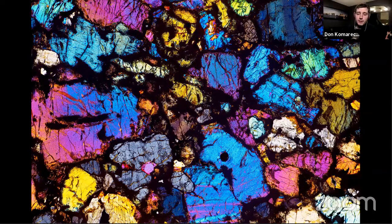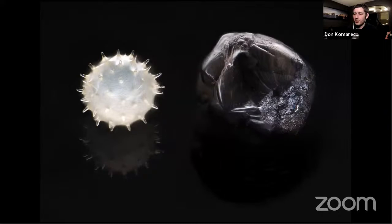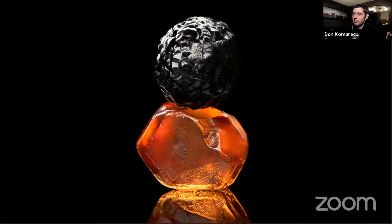But that same setup, using an automated focusing rail and a microscope objective, you can create images like this. This is suspicious. It looks vaguely like a coronavirus. It is not. This is a grain of pollen from a rose of Sharon flower that measures less than a millimeter across. Sitting next to a very similar grain of pollen is a micrometeorite that measures probably about a third or a quarter of a millimeter across, just to give you a sense of scale.